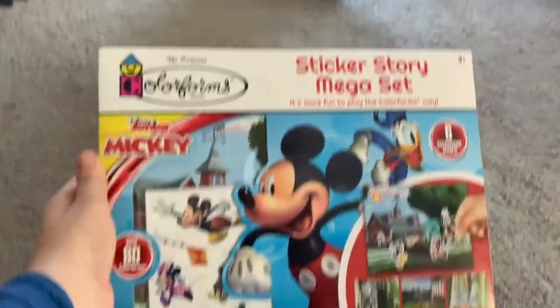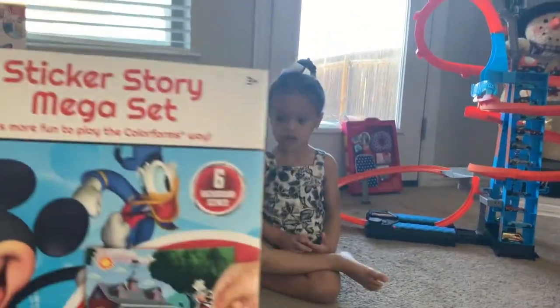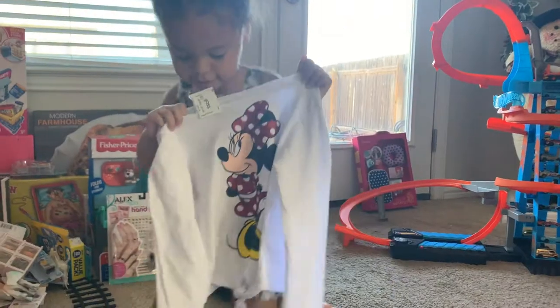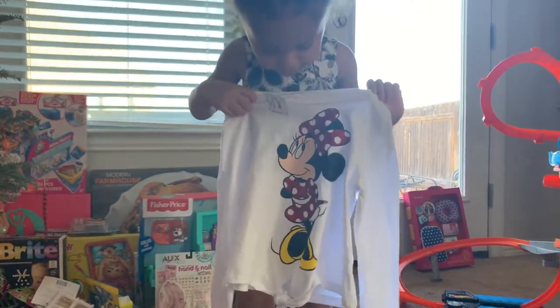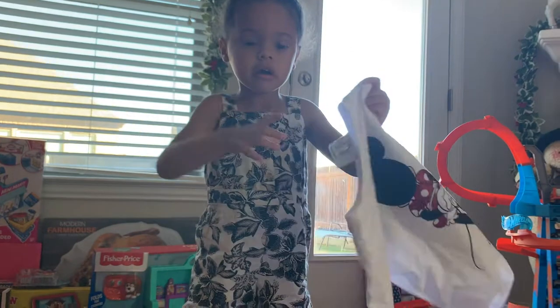Sticker story mega set, Mickey edition. Okay, say sticker story mega set. Mega set. Ooh, who's that? Minnie Mouse. Very good. So cute. And what? Let me see the back. Can I see the back? Aww, so cute.